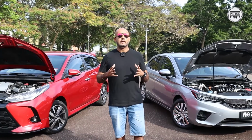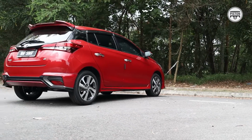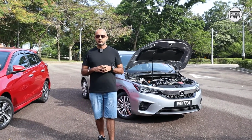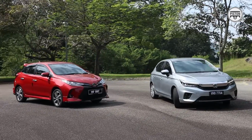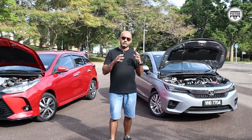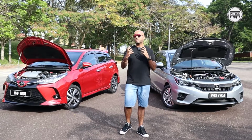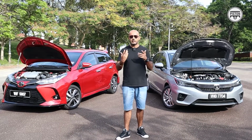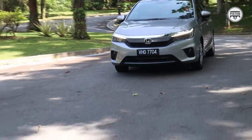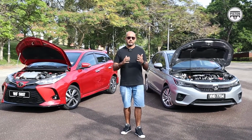But before we get to fuel economy, let's speak a little bit about power. The Yaris produces 107 PS and 140 Nm of torque, whereas the City has about 121 PS and 145 Nm of torque. Power is not the name of the game for either of these cars. However, I find the City a little bit more fun to drive in corners because it comes with steering mounted paddle shifters. That gives you a little more control over the gear you want to be in when you enter a corner. It lets you use engine braking and it lets you downshift or upshift accordingly. The Yaris too has that, but not steering mounted paddle shifters. You still have to use the gear knob to select the gear that you want to be in.